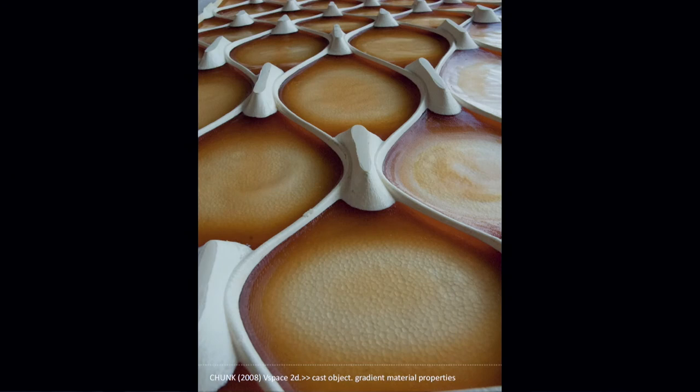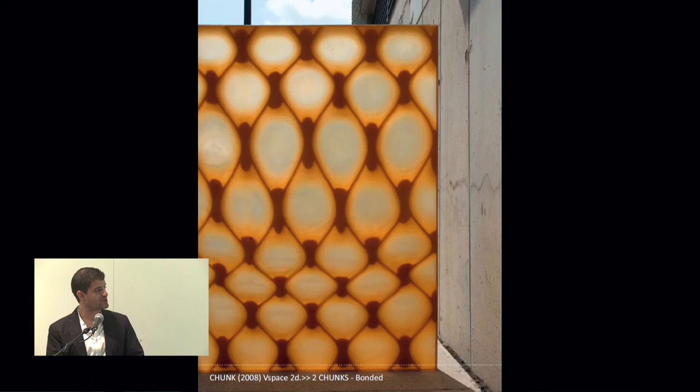The bond between those two materials here is chemical because the two materials are of similar family. So if they're still tacky or wet when you cast one on top of the other, they will actually bond together. My preoccupation is that these are two distinct states, elastic or white. So I kind of further wanted to develop a way that I can fabricate by rethinking a little bit the way 3D printers work.